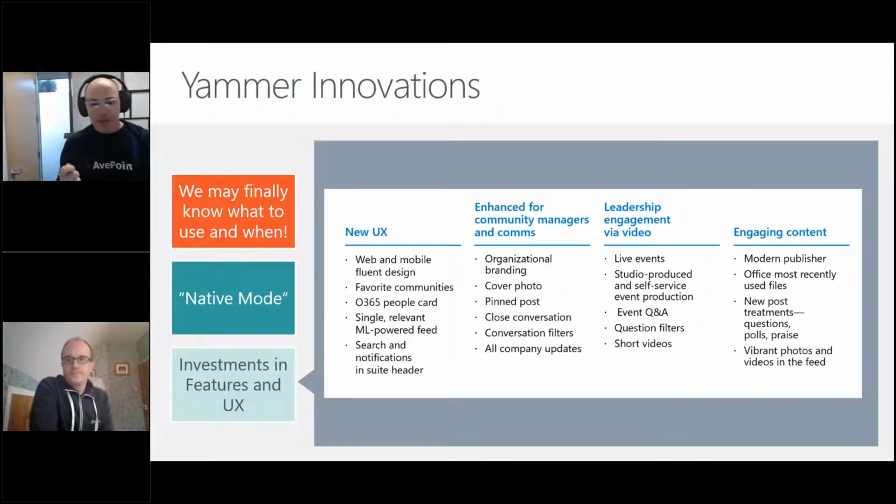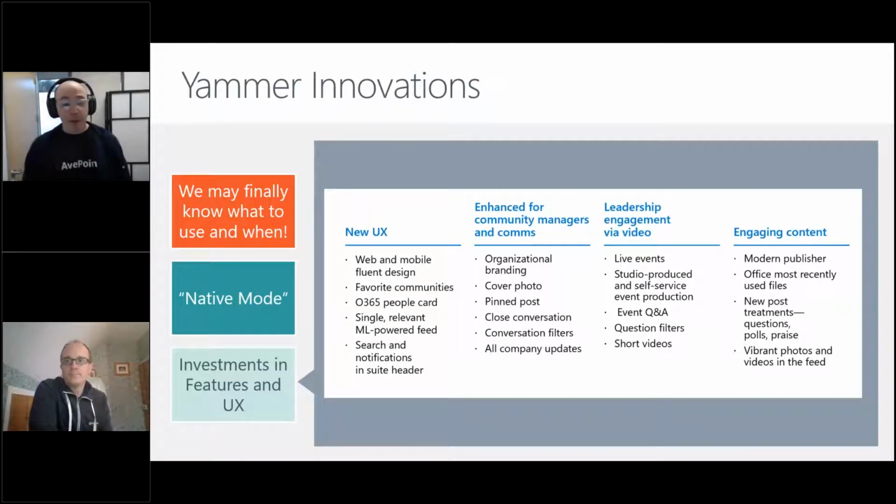The other thing that we're seeing is that there are really investments being made across the board, and I think that can give customers a lot of confidence that they can take another look, if they haven't been using Yammer, and with the confidence that it's being invested in, and that it is a core part of Microsoft's strategy going forward.